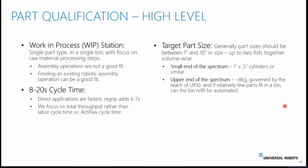So let's talk about what it looks like to identify a good part, a good process, work in process station, something that maybe isn't going into a package right away or at a finishing step, something that's in between, an intermediate step, is a good place to start. Single part type in a bin is important for us. With a single bin, the robot can't pick out of two different bins of two different parts. Unfortunately, the software at this point in time is focused on just one part and one bin.